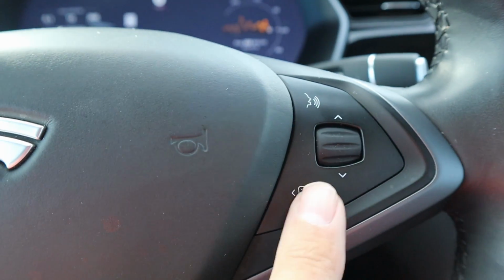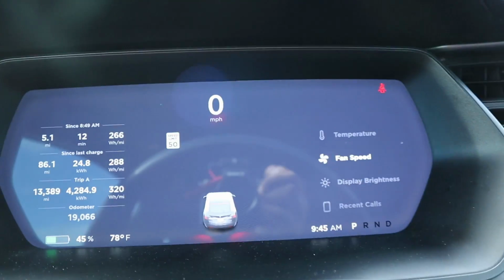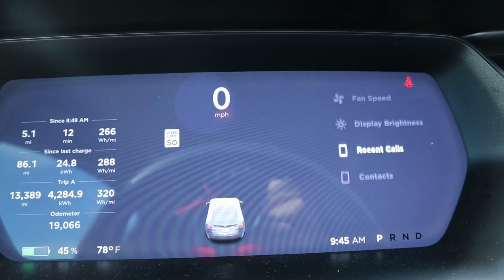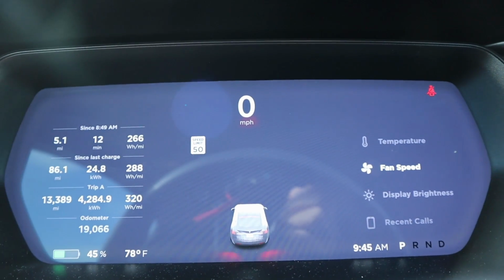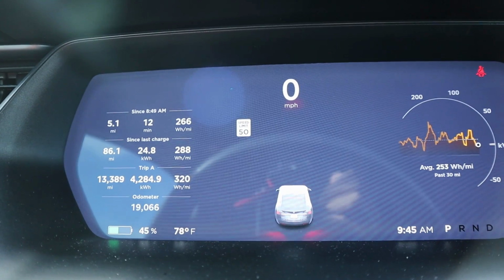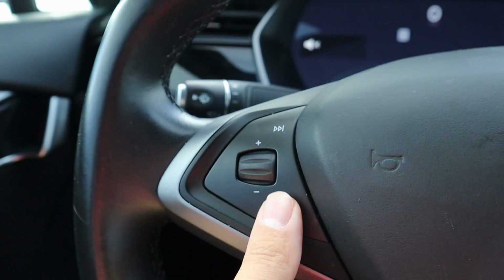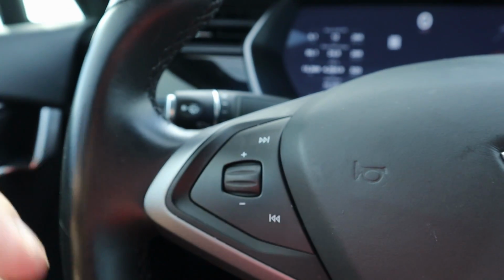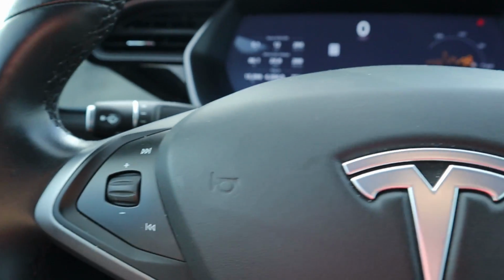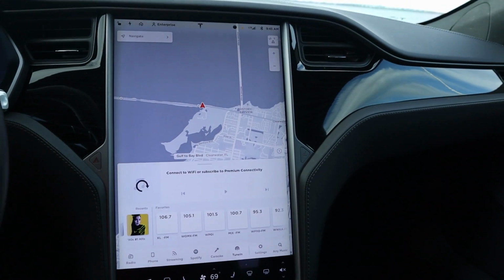The buttons on the steering wheel, you can control the menu right here, and again, everything is in the instrument cluster. Then the other button is for voice control, and on the other side you have the button for the volume of your radio or whatever media you have set up, and then you can switch the tracks. So that's it.